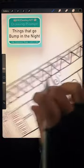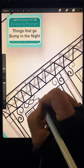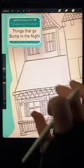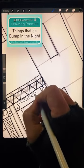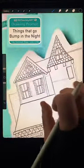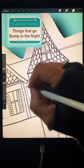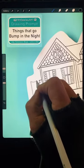And then if you want, you can even do more little scrolly stuff by doing the candy ribbon look, where you just do left and right little squiggles all the way across. Don't even pick your pencil up. Just do little squiggles. Pretty neat, huh? Let's put a skinny little window in here. And over here, we'll make this a tower.